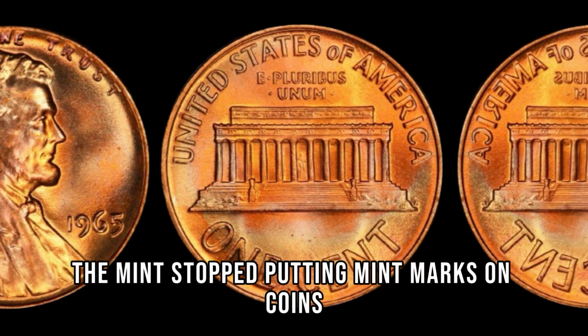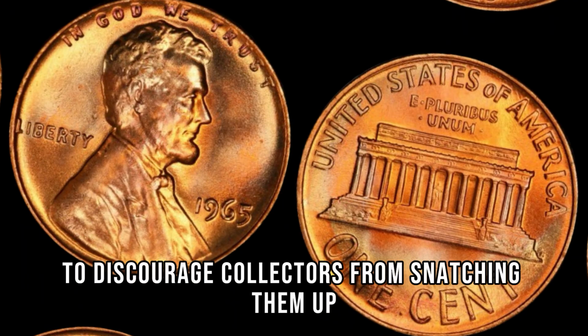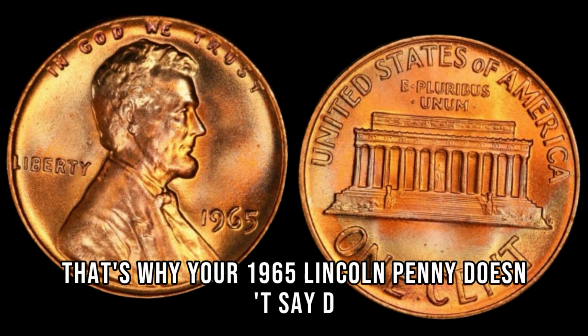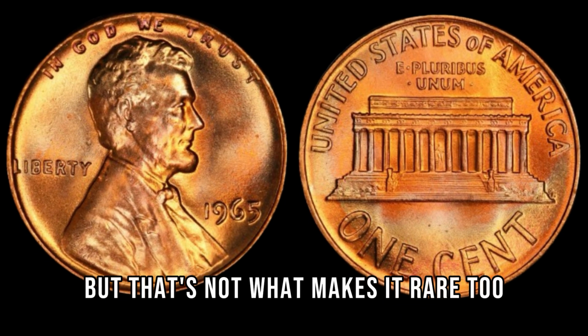So the Mint stopped putting mint marks on coins from 1965 to 1967 to discourage collectors from snatching them up. That's why your 1965 Lincoln penny doesn't say D for Denver or S for San Francisco. It's just a naked penny. But that's not what makes it rare, too.